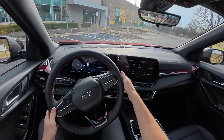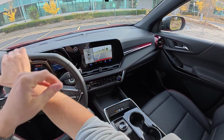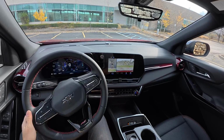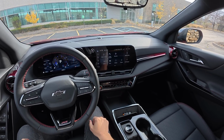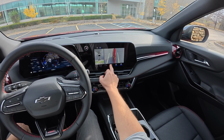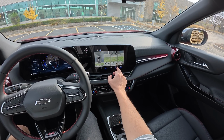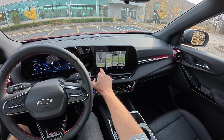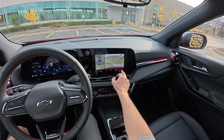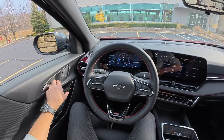Let's park this Equinox here. Good camera system. Nice high resolution displays. And you've got a few options here. Side views. 360 cam. Turn your lines on and off. Cool. Let's walk you guys around this one more time, and maybe we'll do a quick sound system test.